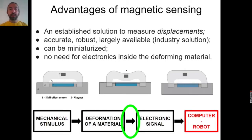In the case of magnetic, the idea is that you can have a magnetic source embedded into a soft material, or in general a material that will deform upon a certain contact. And then this magnetic source will generate a magnetic field which is measured by a magnetic sensor. In the case of this picture, a Hall effect sensor, for example. Now, if a contact is applied, the material will be deformed and the magnetic source will be displaced with respect to the sensor. So basically, through magnetism, we are measuring the displacement of the magnetic source with respect to the magnetic sensor.